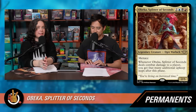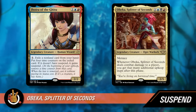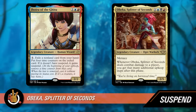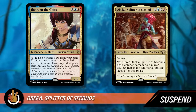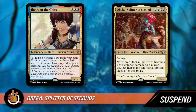The other way that you can build this deck is sort of like the Doctor Who ones, and you can build around Suspend. Because Suspend counters get removed during your upkeep. So something like Jhoira of the Ghitu probably goes in any version of this deck because it lets you exile non-land cards from your hand and you put 4 time counters on it. So you can go through this not in 4 turns, but in two, or one. Depends on how big you can make Obeka. But you can start just casting spells by paying 2 colorless mana at instant speed. That's pretty cool. Jhoira's wild in this deck.